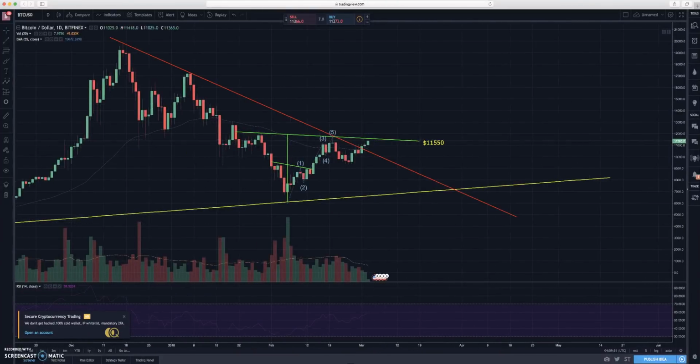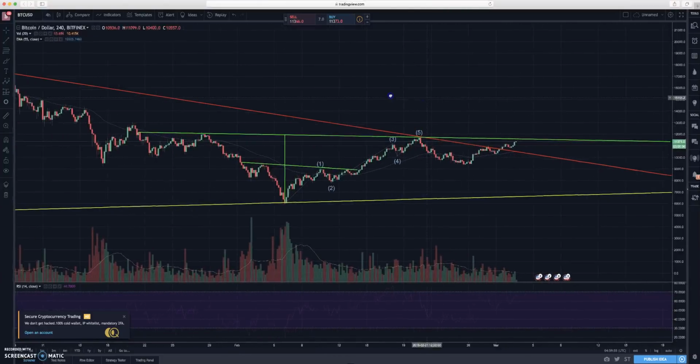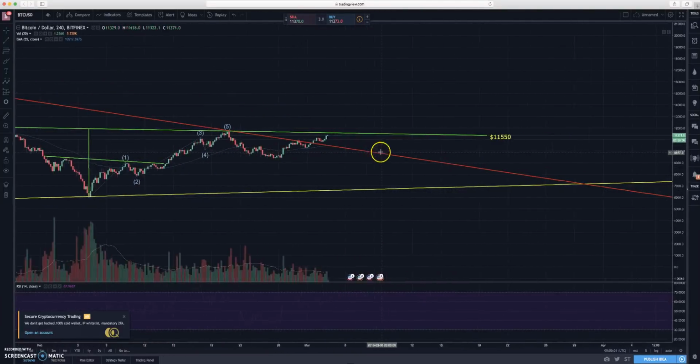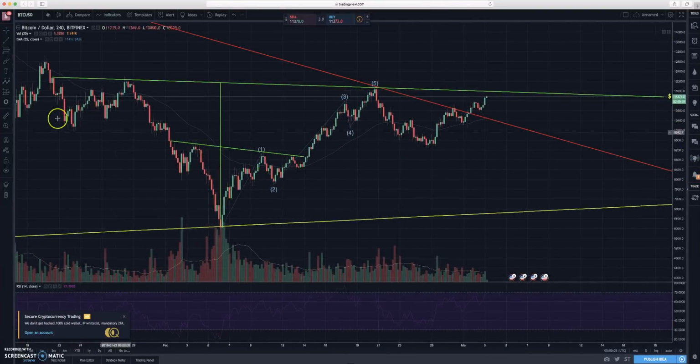Let's move on past that. Let's go back to the 4 hour. One thing I wanted to note is this was our original Elliott wave count, and I think we played that out perfectly. I think that is exactly what happened. I think we had a perfect Elliott wave, and then we had a perfect Elliott wave correction.